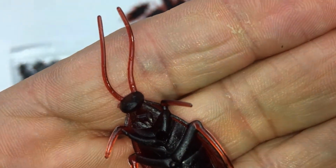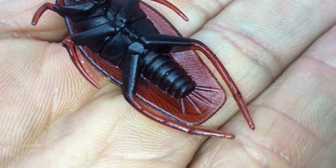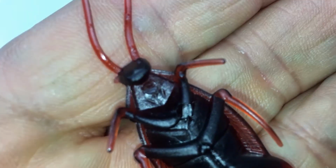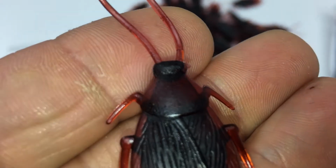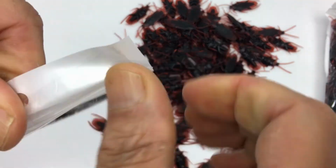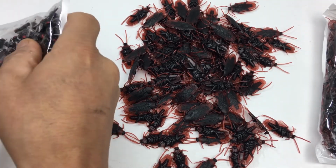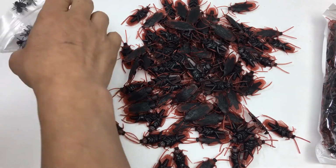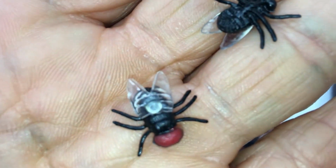Now, on the website, the pictures are low-resolution. But I'm giving you a closer, more detailed look of what you're getting. Nothing more, nothing less. So this is just going to be a look. And I saw the flies came up and they were also on special. Let's open that up. It comes in those packages. These are the flies. And like I said, close up, you can pretty much tell that they're fake.